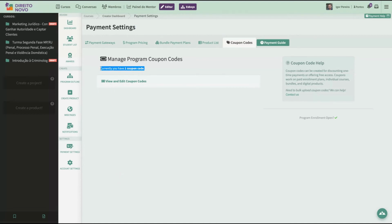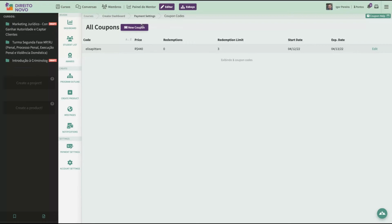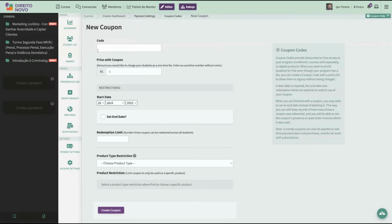I've created one. You can see here. It's pretty easy. Just click here and then you click here to create a new coupon. Then you create any code that you want, the price with the coupon. So let's say the price of your course is $50. You just say that the price with coupon will be $40. You are giving 10 off for that code, and can set start date, end date, redemption limit, and choose the course or bundles that you're gonna add the discount.